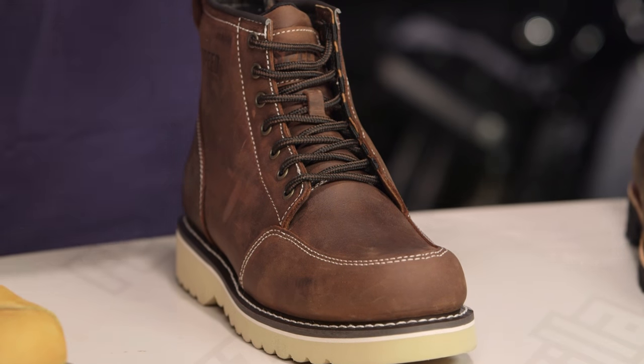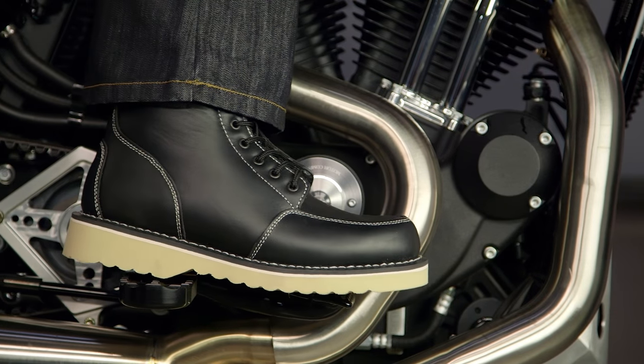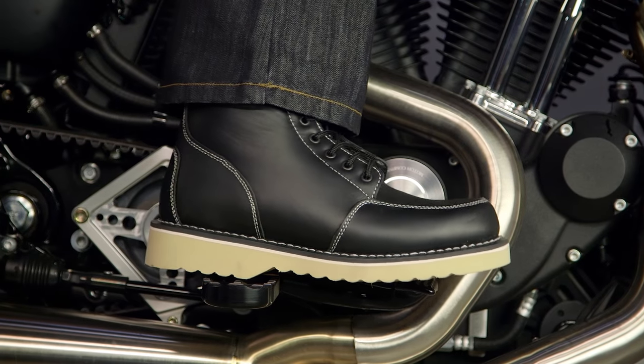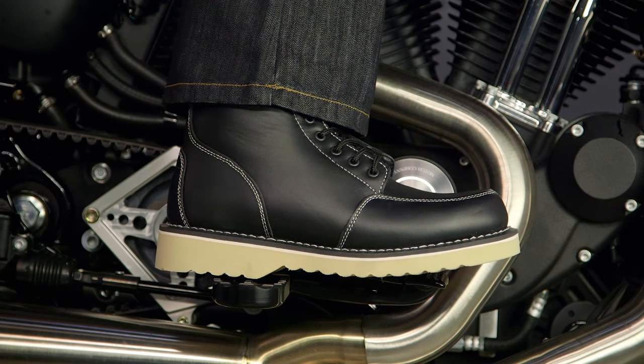So everything else is gonna have a classic laced quality, but this boot and then the TCX X-Fuel are going to have the ability to get in and out more quickly and easily via a zipper. Now, if we look at it, this is a brown oiled leather. And again, Speed and Strength's not gonna break the bank, coming in just under that $200 mark at around 180 bucks.